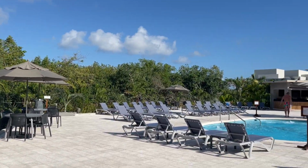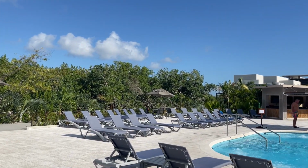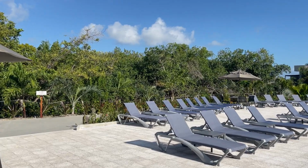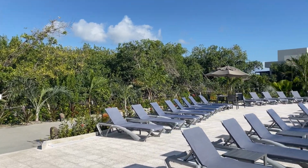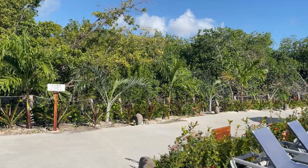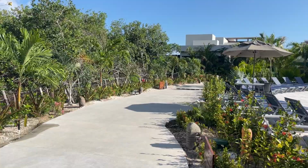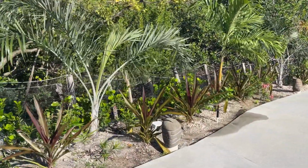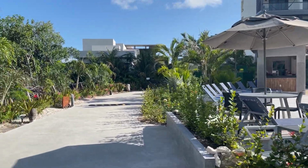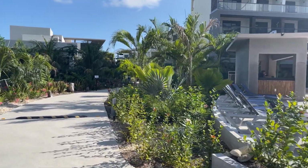All right, onwards. We're gonna go over to the other pool, which is eerily similar. I'm not sure how many rooms there are here or how many buildings there are on this side of the property, but there is ample space. It never once felt crowded here. Oh, there's a little lizard. I don't know exactly the amount of people that are staying here currently, or occupancy levels, but it hasn't felt crowded at all.